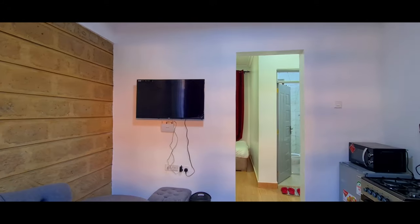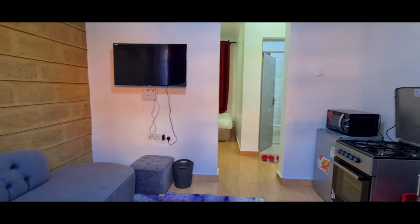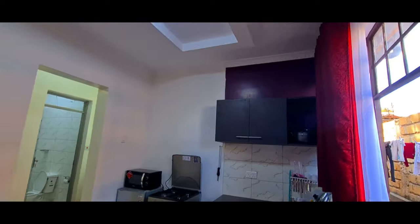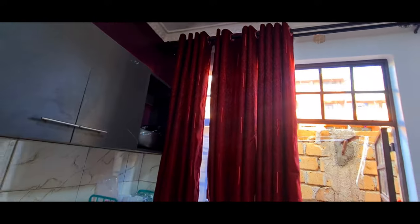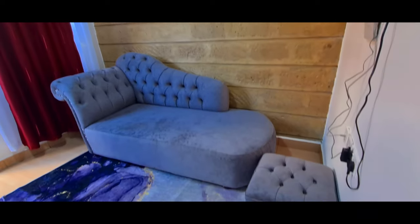So this is the furnished studio. It's coming with everything that you are seeing here. Everything that you see, it will come like that. It will come with a sponge, kitchen utensils, these dishes. You have a very beautiful curtain. I love everything. It comes with the chairs. Wow. Television.